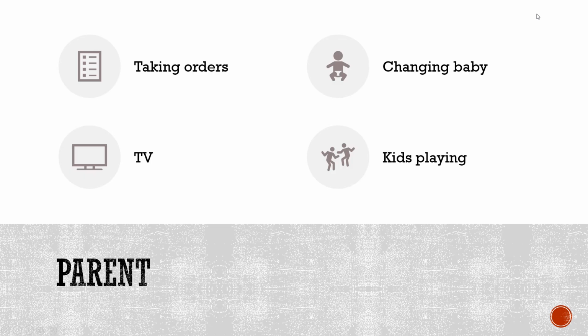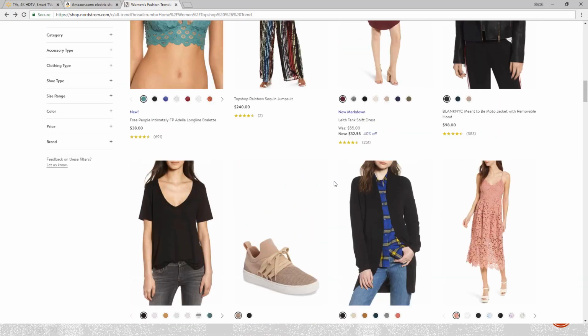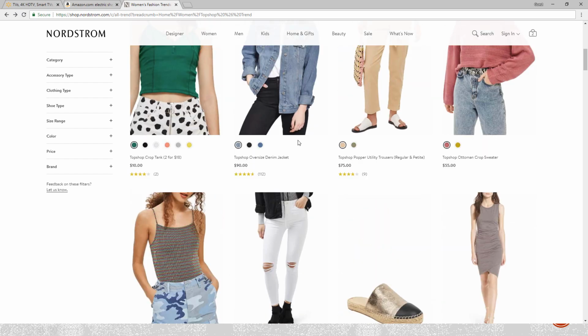Let's look at another example. Busy parent. So you're trying to take people's orders. You're probably trying to do this last minute. So you have kids yelling orders at you. Maybe there's a baby crying. You've got kids playing in the background and the TV's on. And it's just so much easier to be able to place it online, but it would still be really difficult to probably do it with this type of layout.